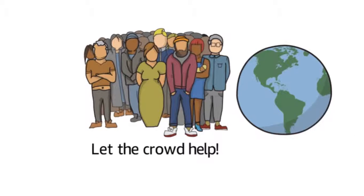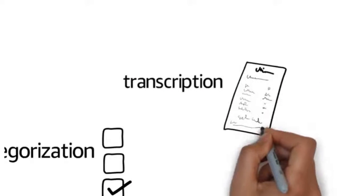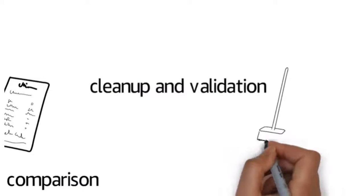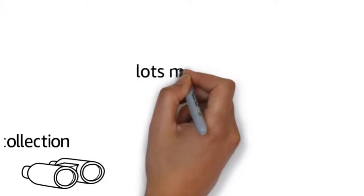Mechanical Turk workers excel at doing all of the tasks that people are good at, such as categorizing businesses, images, and data, transcribing images, audio, and video, comparing items and data records, evaluating items for quality or cleaning up issues, collecting data from various places on the internet, and a wide range of other tasks.